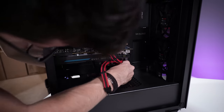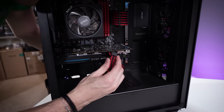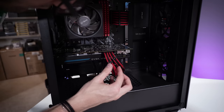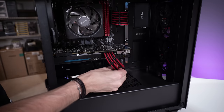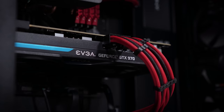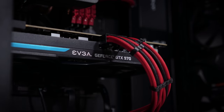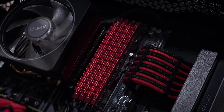So if you're a baller on a budget, it doesn't really make much sense to spend 100 plus US dollars on fully custom sleeve cables for a particular power supply. Not that that would work anyway for this unit, which is a non-modular one. But just adding a few cheaper, more affordable custom sleeve cable extensions like these really helps make this build pop. I really like that they work perfectly with the DDR4 in here as well.